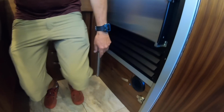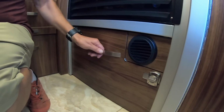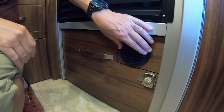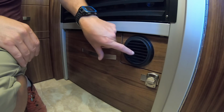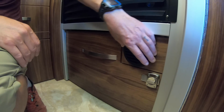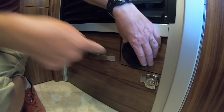I don't want to forget, our Webasto heater is back behind. This is our laundry drawer. In fact, there's laundry sticking out. And the system comes with this. Well, it didn't come with this. It came with the louvered cover, but the louvers were all straight, so it didn't matter which way this turned, it just blew straight out.